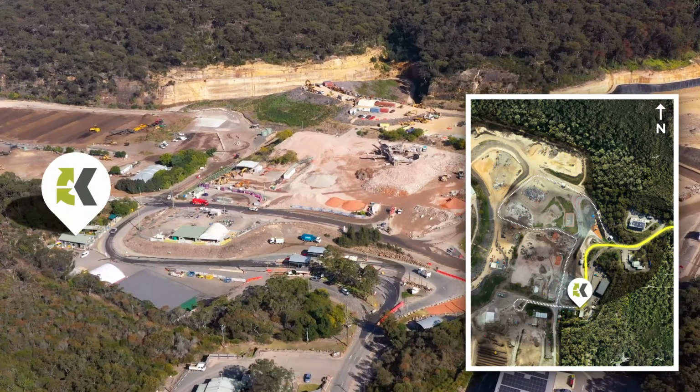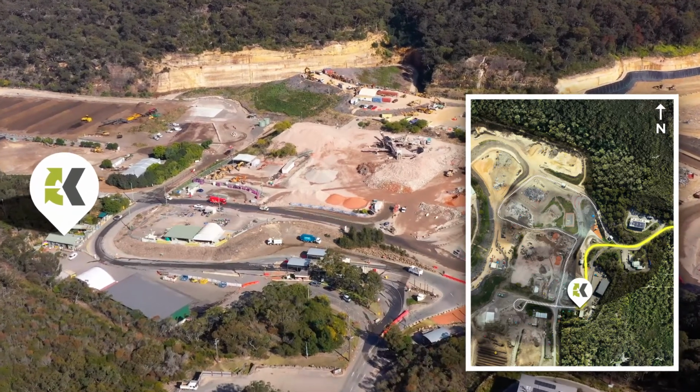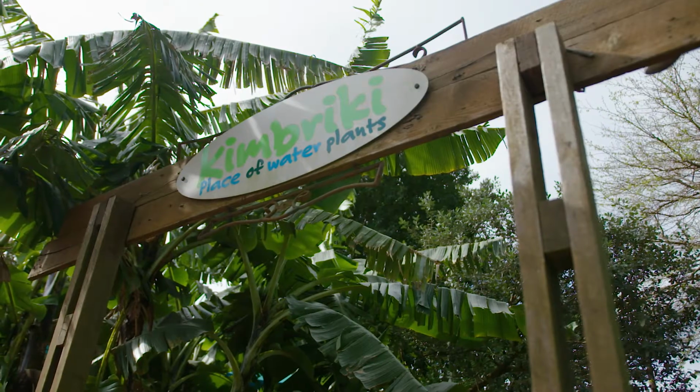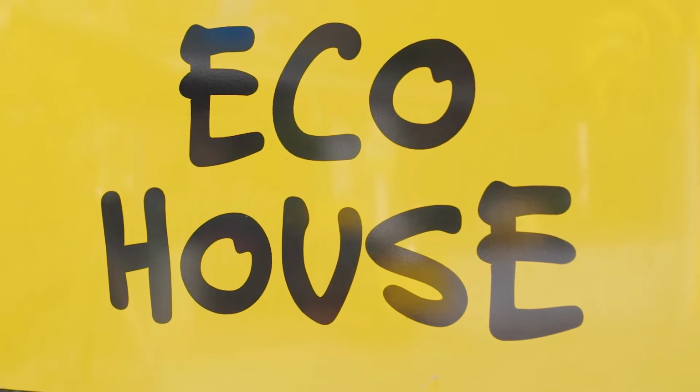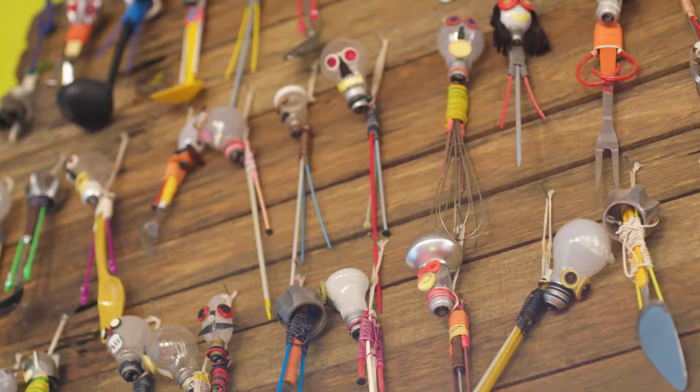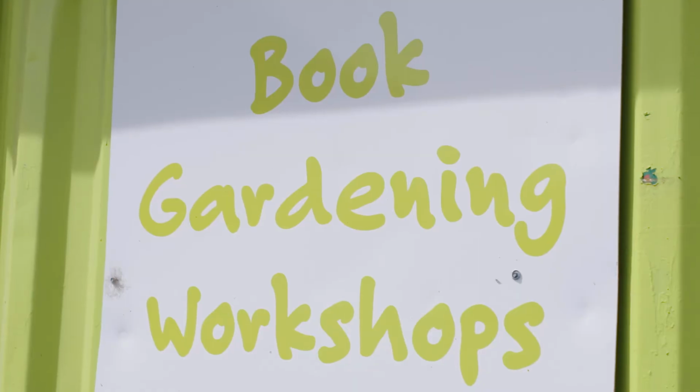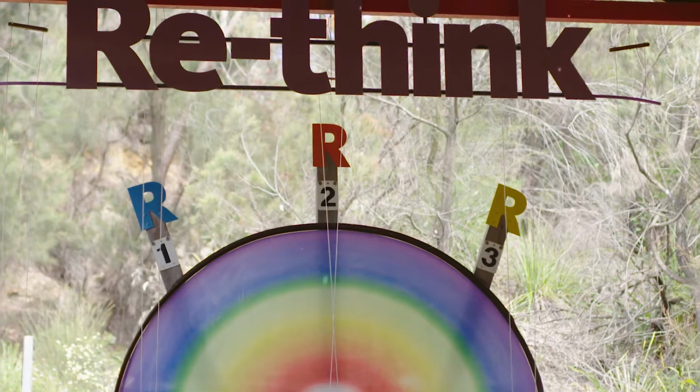Further on is the Eco House and Garden Complex. This education centre was built in 1999 and comprises an organic garden and an eco house constructed primarily from materials recovered from waste. About 4,000 visitors come through the Eco House and Garden every year to attend educational workshops or participate in a community group visit or school excursion.